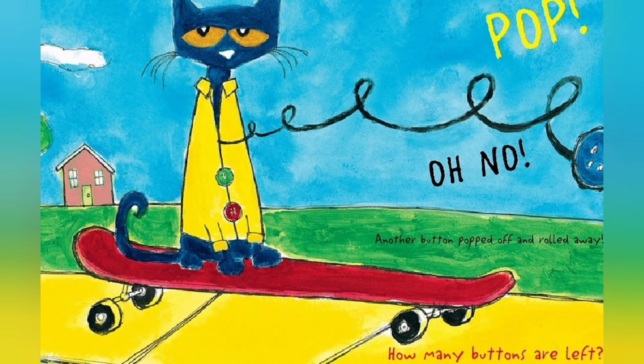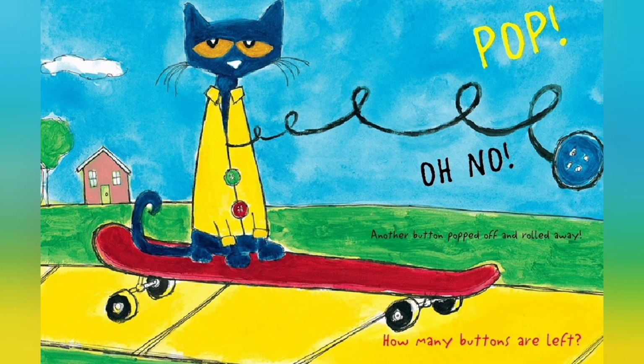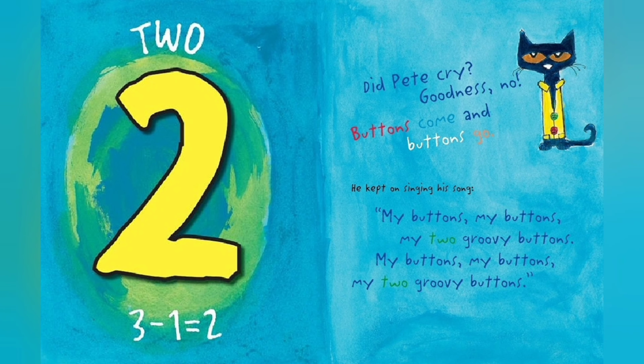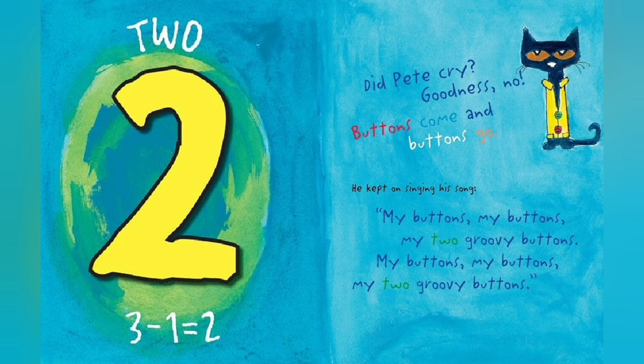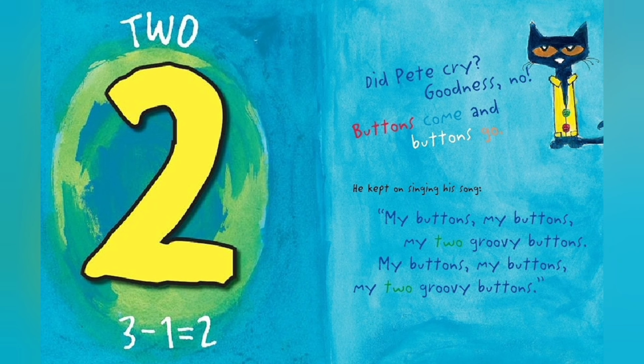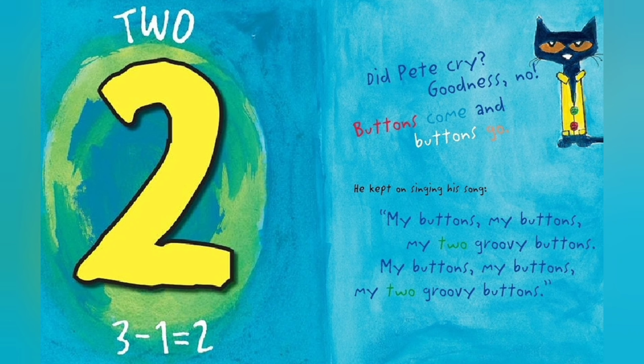Pop? Oh no! Another button popped off and rolled away. How many buttons are left? 2! 3 minus 1 equals 2. Did Pete cry? Goodness, no. Buttons come and buttons go. He kept on singing his song.